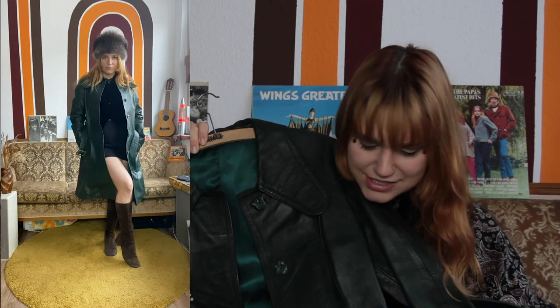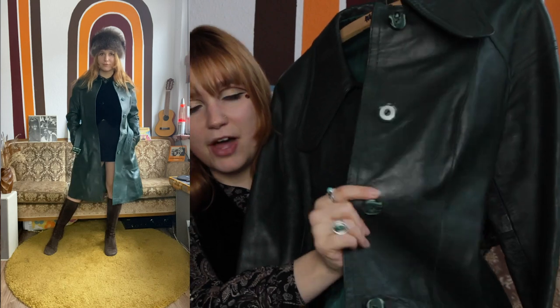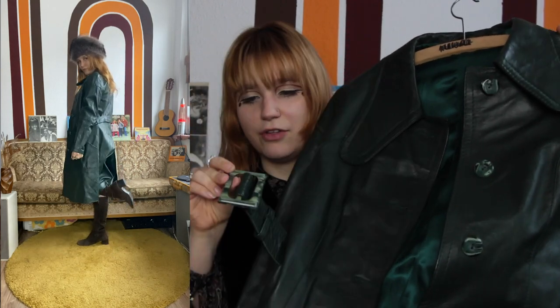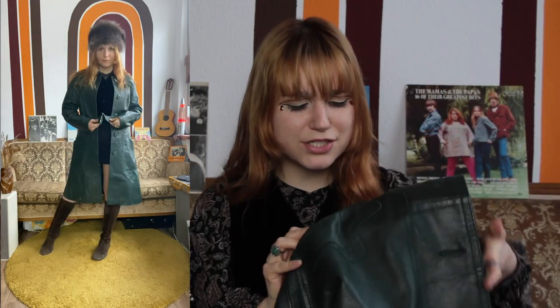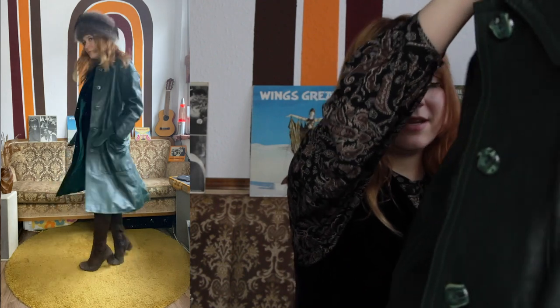I just think it is such an incredible piece. The buttons are so beautiful. They're sort of this green marble color, and then it also has a matching belt in the same green marble. The detailing on the pockets is so unique and beautiful. I could see Anita Pallenberg wear this. I could see so many 60s and 70s muses and models wear this.